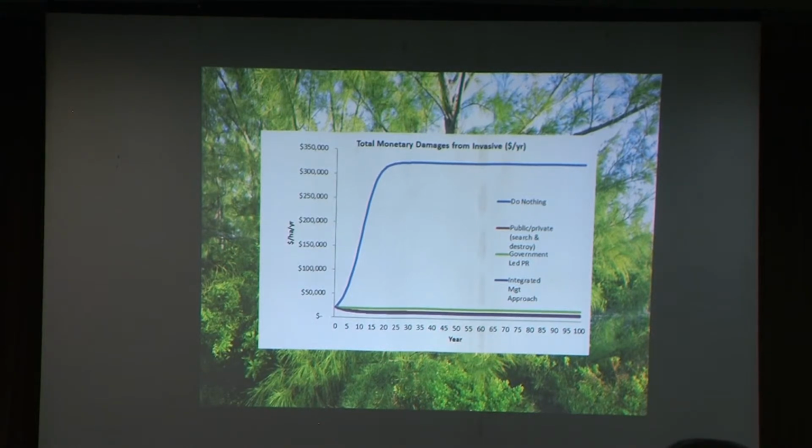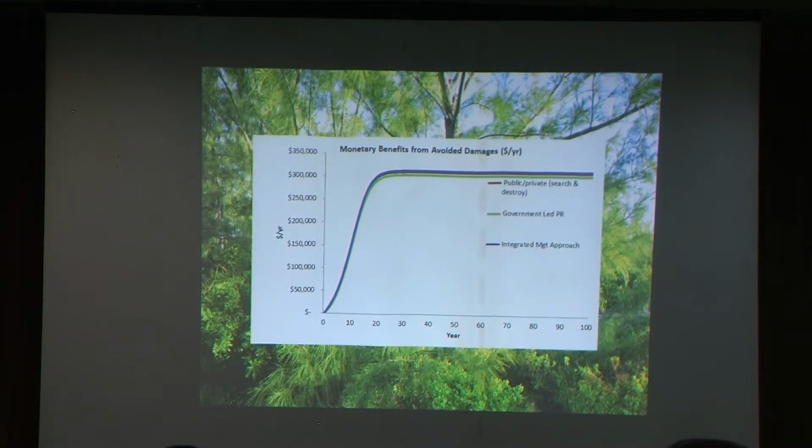So we look at this slide, and we think of this slide in terms of its monetary benefits from avoided damages. So think of this in terms of money saved. So if you're doing something, you can save that $300,000. And then we look at this one, and you can see that when you look at your graphs, for example, look at that blue one.